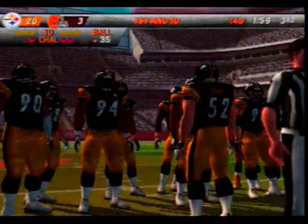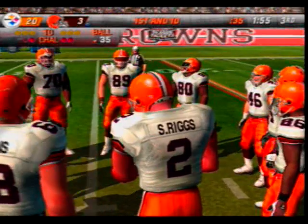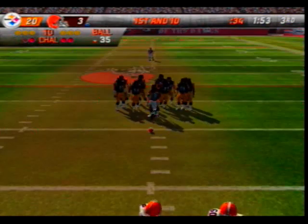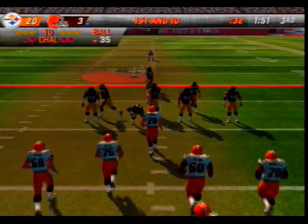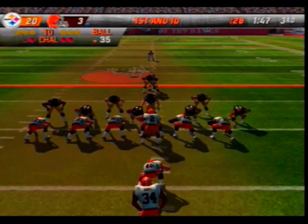Option routes are receiving routes designed to take advantage of the coverage. It's up to both the receiver and the quarterback to make the same read. First and 10. The receiver reads zone, but the quarterback reads man. You can see passes going right to the defender.